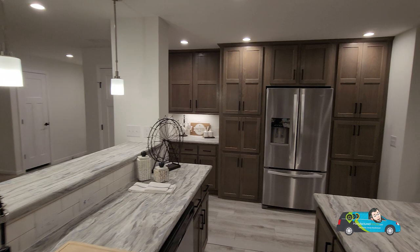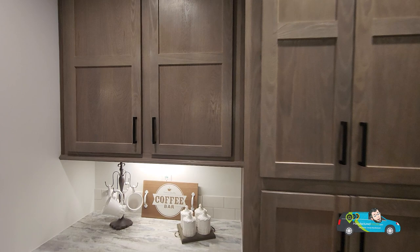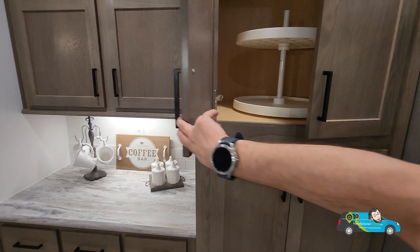It has a nice farmhouse sink. We have a stainless steel Whirlpool package. Everything is built in. You can use that as a coffee bar right here. We have ceramic backsplashes everywhere. Nice cabinetry, full wood, inside out, soft close. Really digging it so far. We have a Lazy Susan right here. They did really well with the staging of this home, and putting a Lazy Susan right there makes sense in my opinion. I don't know about you guys, you let me know.